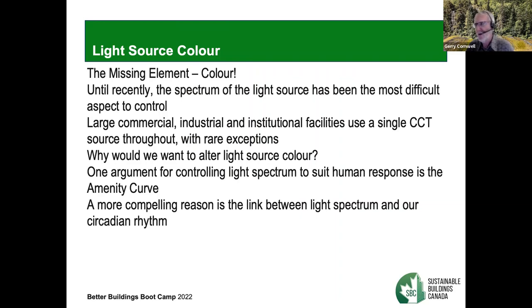So most commercial, industrial and institutional facilities use a single color temperature source throughout with rare exceptions. Except, for example, in a hospital, they typically use 4,100 Kelvin. That's what used to be called cool white. So it's a fairly cool color. CCT refers to correlated color temperature. It's the metric for the color of the light source. So what is the color of the light that comes from the source? And this is over quite a wide range, and I'll show you some of those ranges in a moment.